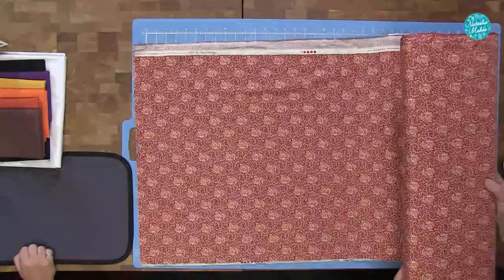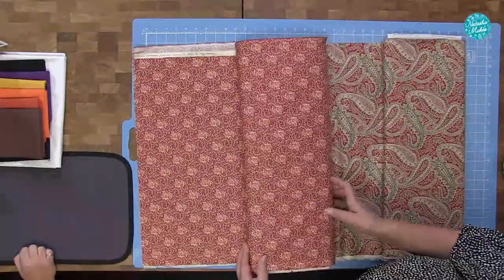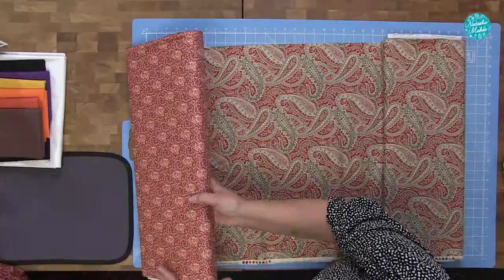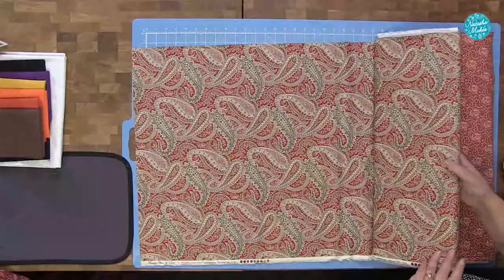This is gorgeous. But absolutely no hint of Christmas in that fabric either. But it's just with that collection, and it's just such a classic print. It's lovely, as is this beautiful paisley print.